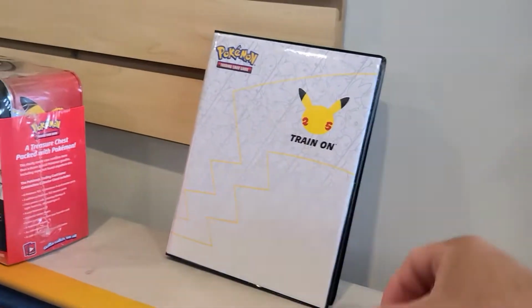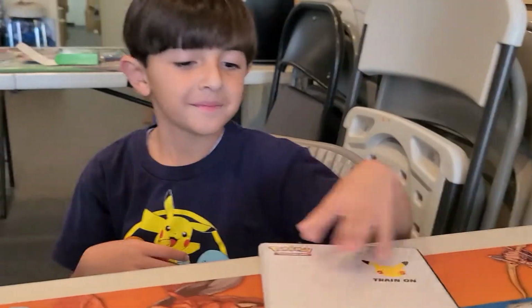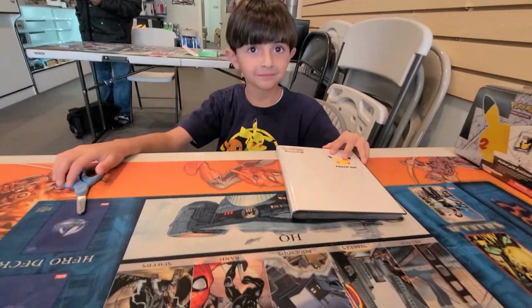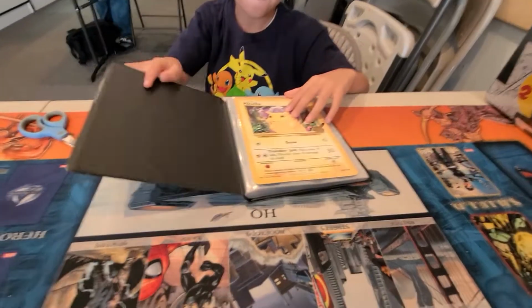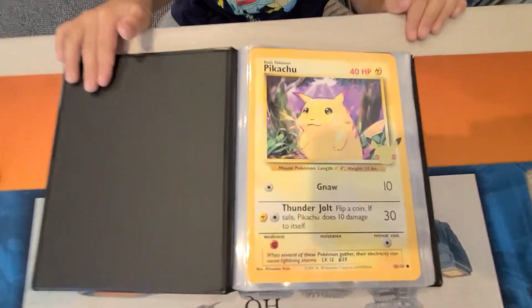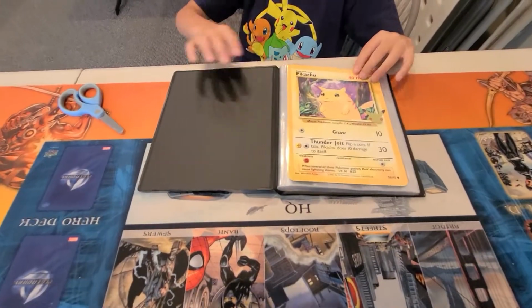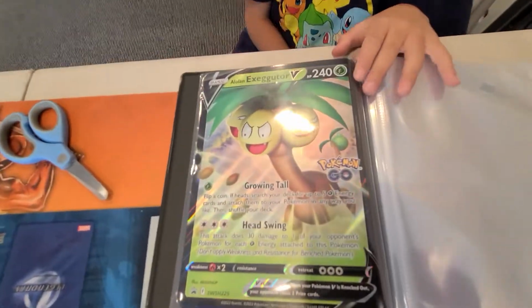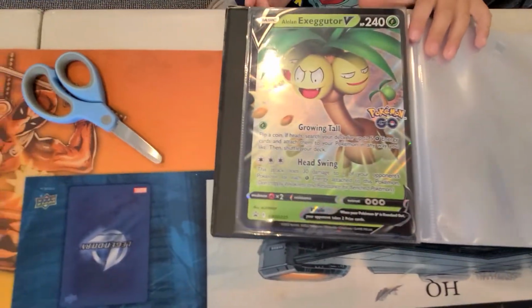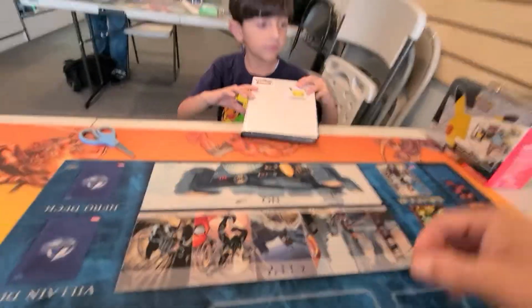I think jumbo first. Okay, let's check out the jumbo pack. So, we've got this nice, lovely 25th anniversary jumbo card holder. Let's see what it comes with. It comes with your beautiful Pikachu jumbo card, and there's a V card of this. And the nice guys came and we picked up a giant jumbo excavator V. So that's what we got for the jumbo today.